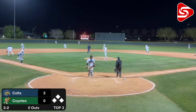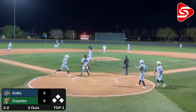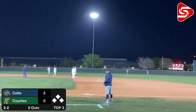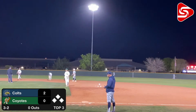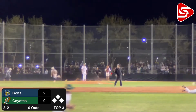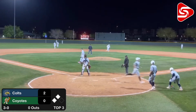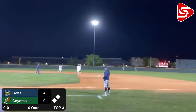That one gets through. That's going all the way to the fence. That's going to score 2. Just out of the reach of the shortstop. And he's able to plate 2 on that. We can show that one more time. That was a big hit. Just out of the reach of the shortstop. And they were able to come around and score 2, get runners on second and third. No outs. And that might be the end of Ryan Schaefer's day.